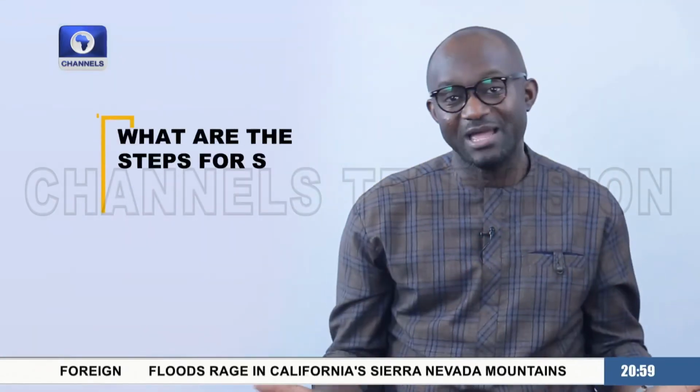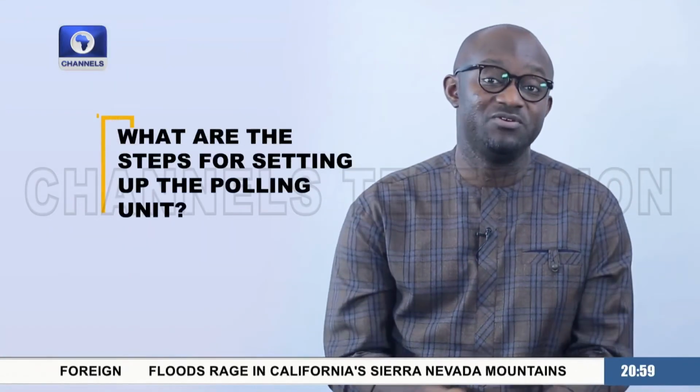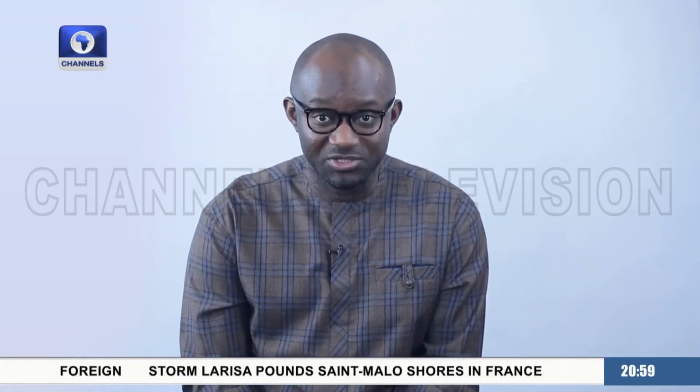So these are the steps for the setup of polling units on election day. That's Elections 101 in 5. Now you know the steps required for setting up a polling unit on election day. This is one information you require to ensure that you make your votes count on election day.